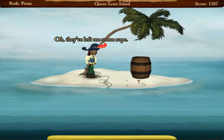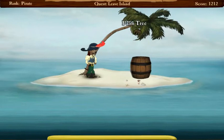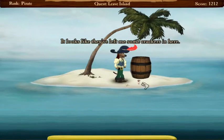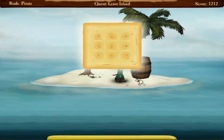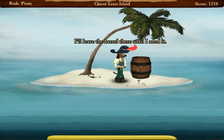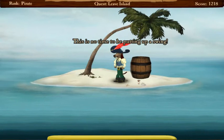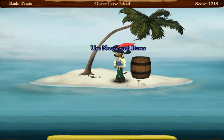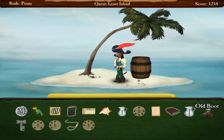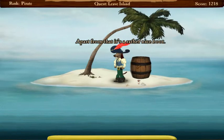Oh, they've left me some rope. That was rather nice of them. It looks like they've left me some crackers in here. I'll leave the barrel there until I need it. This is no time to be putting up a swing. I don't want to string that up. Looks like I finally have enough rope. It's covered in barnacles and filled with seaweed. Apart from that, it's a rather nice boot.